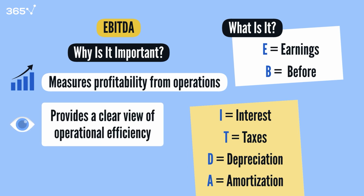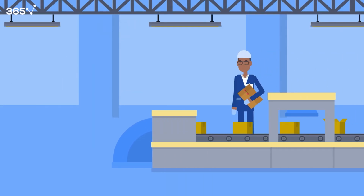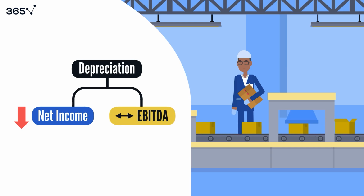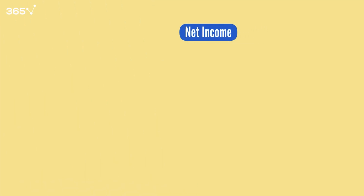of operational efficiency. Imagine a manufacturing company that invested heavily in new equipment. Depreciation would significantly reduce net income, but EBITDA would show strong operational performance, highlighting the company's true earning potential from its operations. On the other hand, net income is the bottom line.